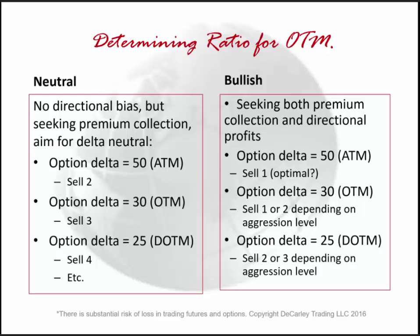So anyway, if you want to be neutral, you could do it a couple of ways. You could sell two at-the-money calls. You could sell three out-of-the-money calls with a delta of 30. You could sell four out-of-the-money calls with a delta of 25. Now you can see the net result of all of those trades is going to be a neutral position. But that doesn't necessarily mean they have the same risks. In fact, I would probably say that the delta 25 options in a higher quantity is going to be a lot riskier than selling two at the money options.